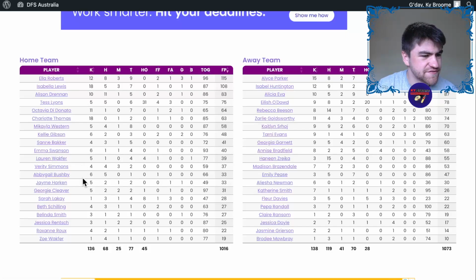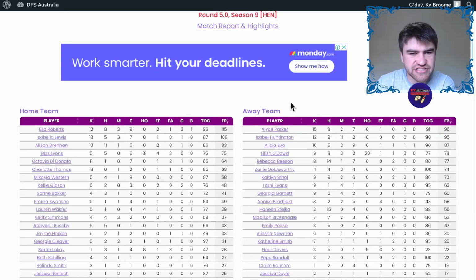Next year, Wakeford, Simons, Bushby, Harkin, Cleaver, Lakay, Schilling as well. Someone that was really hyped up a lot in the double prior to the double just because of cash gen, and has fallen flat. Smith, Wrench is at Rocks and Wakeford as well on 19. And I don't think we had any injuries, I don't think. Then we go over to the GWS Giants.